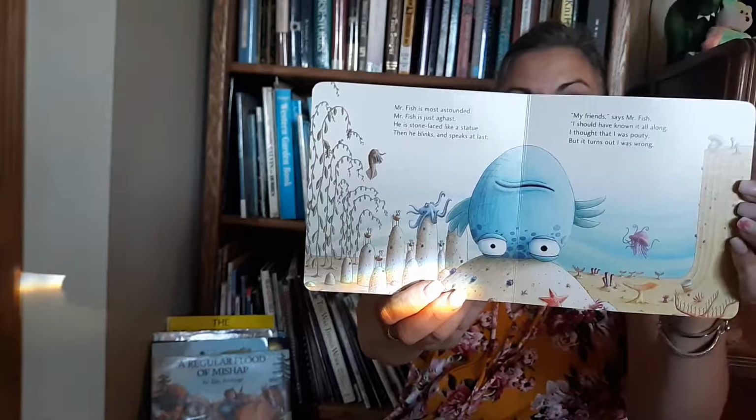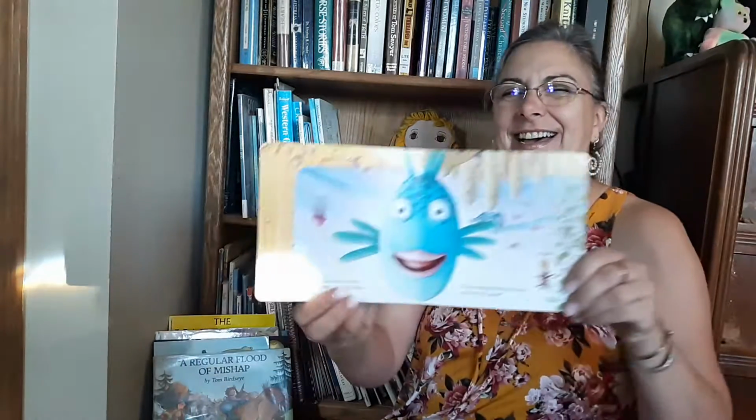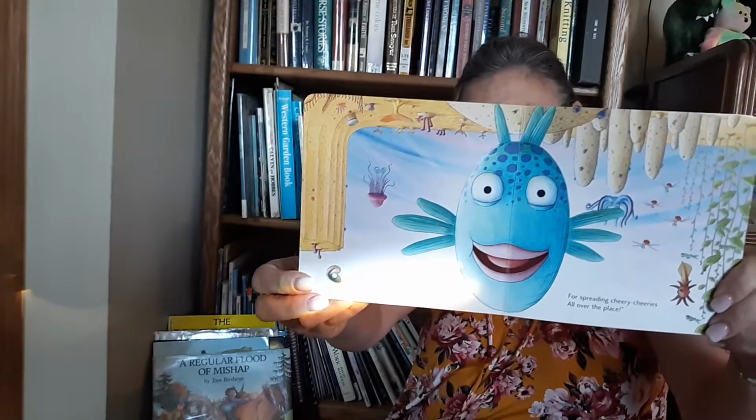Mr. Fish is most astounded. Mr. Fish is just aghast. He is stone-faced like a statue. Then he blinks and speaks at last. My friends, says Mr. Fish, I should have known it all along. I thought that I was pouty, but it turns out I was wrong. Do you see him? He's upside down. I'm a kiss-kiss fish with a kiss-kiss face for spreading cheery cheeries all over the place. Look at how happy he is.